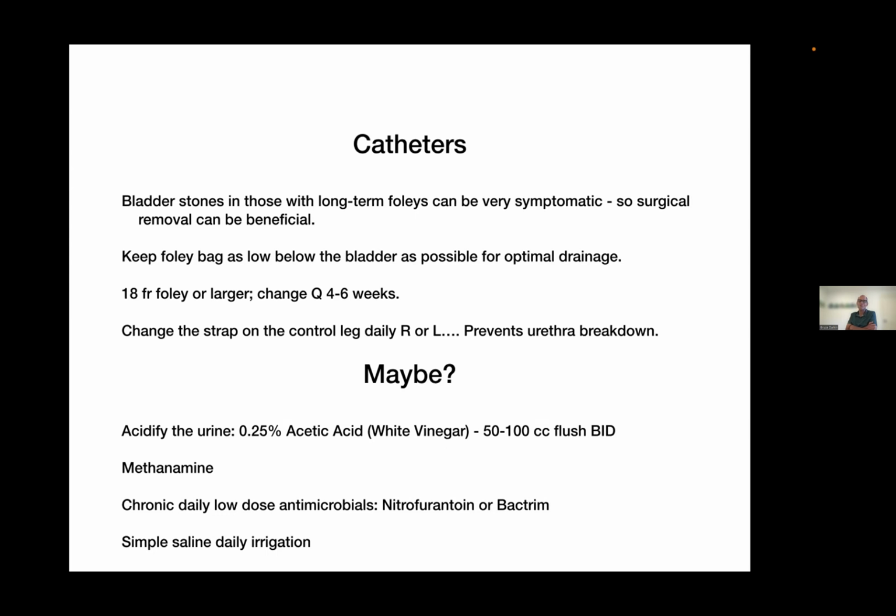The VA has a rule where you change them every 4 weeks. I don't think that's a universal rule. It used to be 8 to 12 weeks. There's no right or wrong answer. Whether you do it every 4 weeks, 6 weeks, or 8 weeks, just depends. If the catheter changes every 8 weeks and it's pretty clean and there's not much junk on it, that's fine.